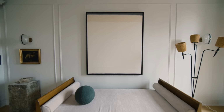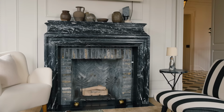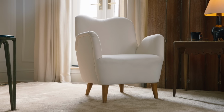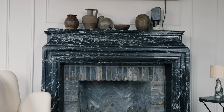If you guys can see, the style is a little bit more contemporary in here. We had a lot of fun blending the 30s and 40s and 50s from France to Europe. And I think what we wanted this room to feel was really comfortable, but also a space where we could entertain and have 20 people in if we wanted. The pottery up on the mantle is one of my favorite things.